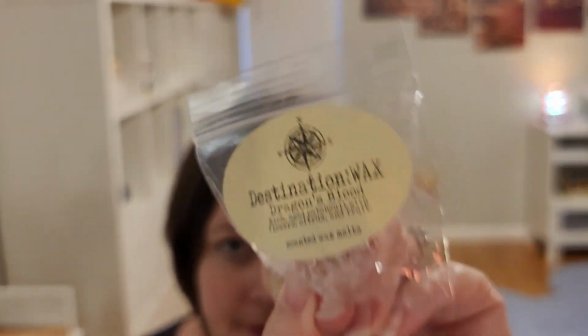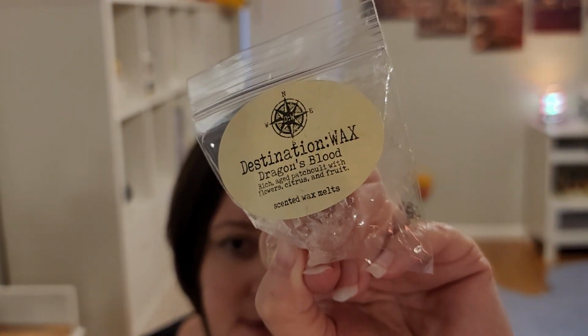All right, and next is Dragon's Blood. I think I've had this one before. And this one is, I think, a rose, it looks like. Rich aged patchouli with flowers, citrus, and fruit. Yeah, I'm almost positive I've had this one before.